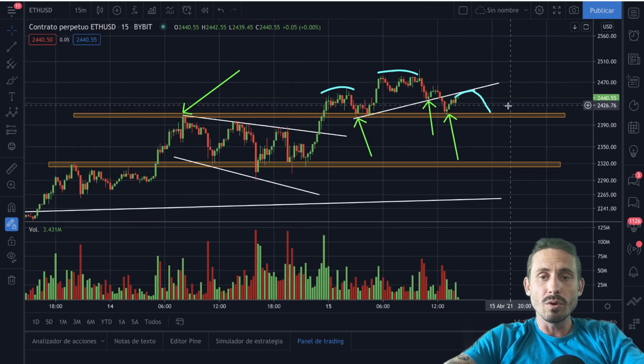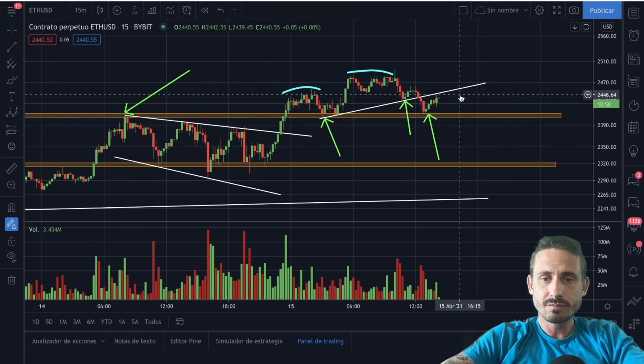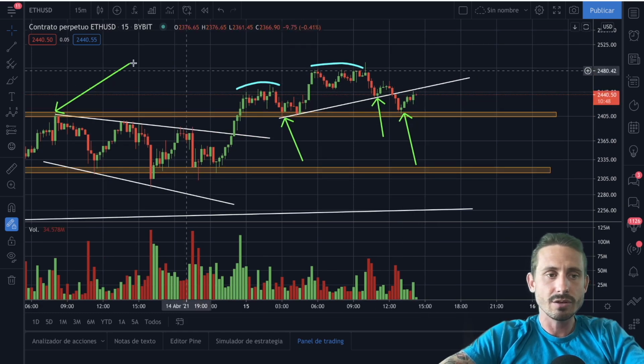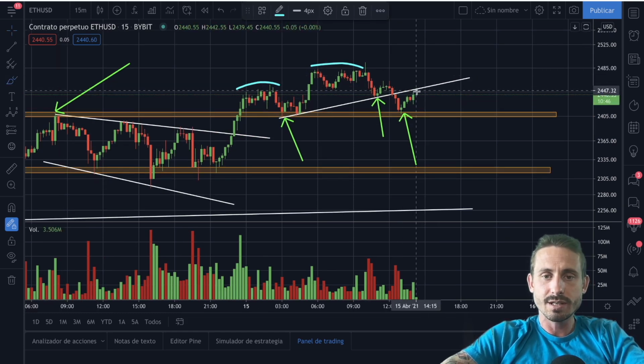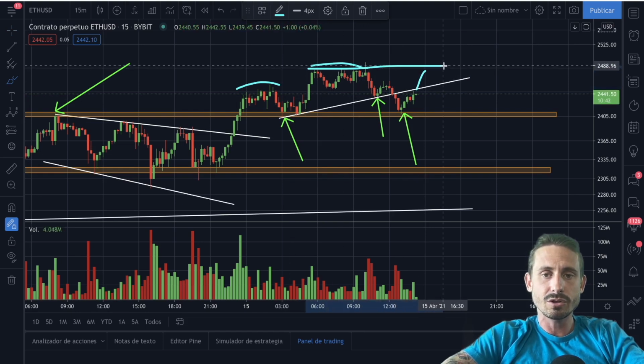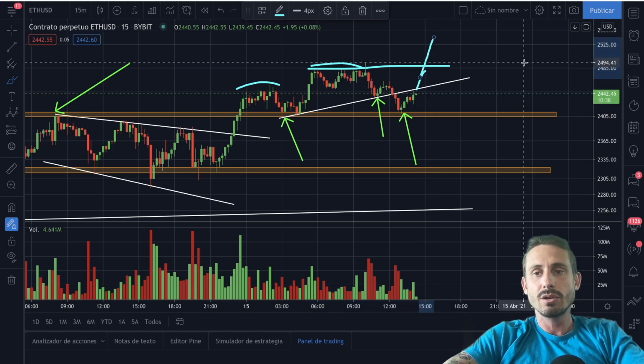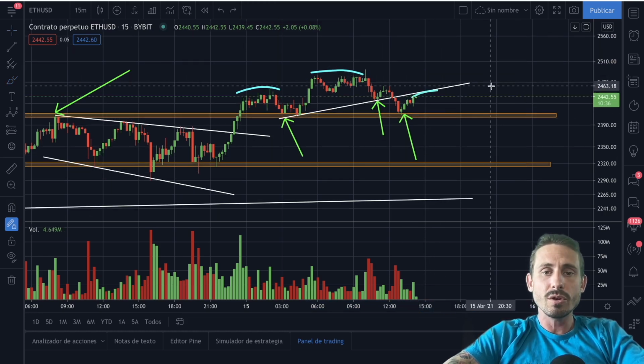The bullish one would be getting just above this trend line that we broke. Okay, that's not going to hold as resistance, and we break above it, going to the all-time highs here, potentially breaking all-time highs again to continue to the upside. We almost met the target.